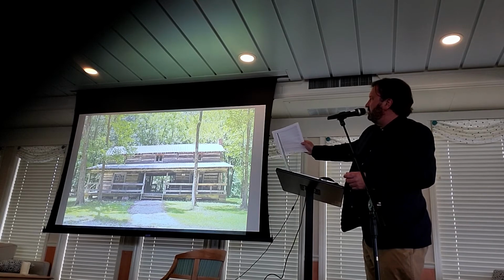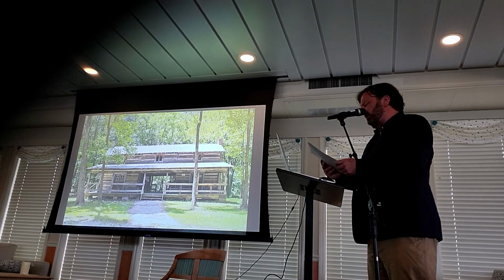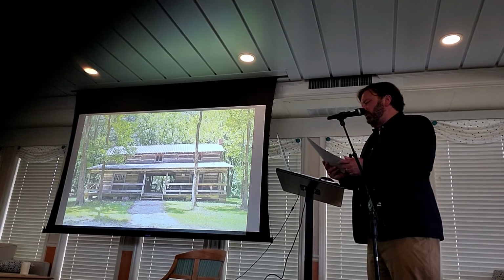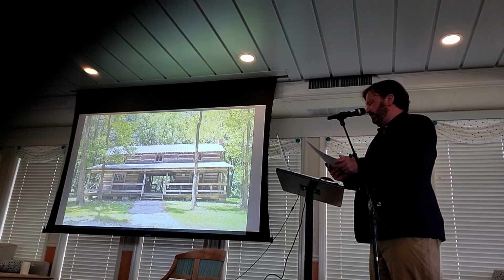The logs don't go straight through all the way across. Those are connected like that. So this is what's called a dog trot house. The name is derived from the connecting central corridor, which not only drew a welcome breeze, but also allowed the family dog to trot straight through the house as well.